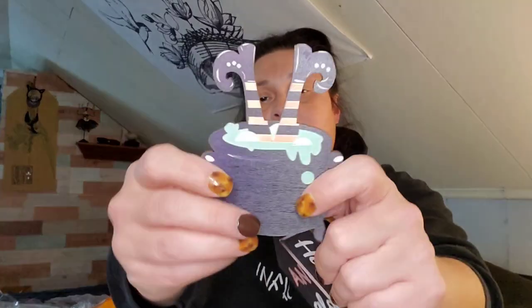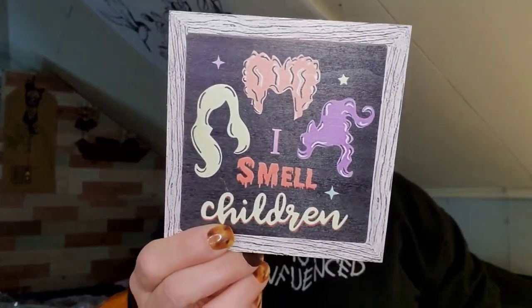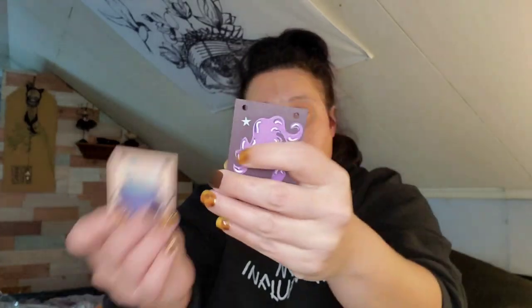Cauldron with witch's feet coming out of it. I Smell Children with the sisters. And then you have the pieces for a banner. You have Mary's hair, and you have a cauldron, and you have Winnie's hair. Then you have Zachary Binks. And then you have Sarah's hair. So you'll string them up. The only thing I would say is they still don't have a kickstand or nothing on the back.